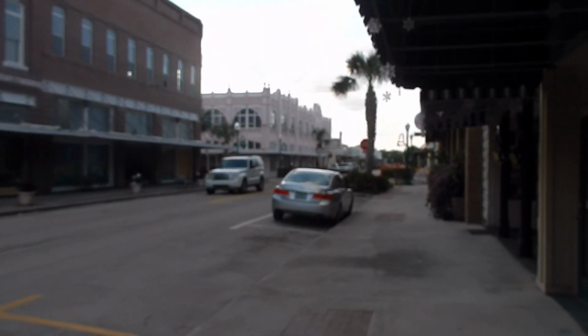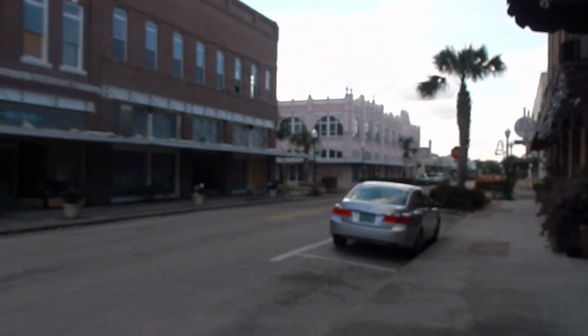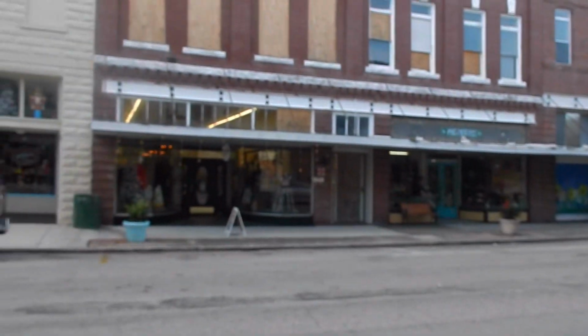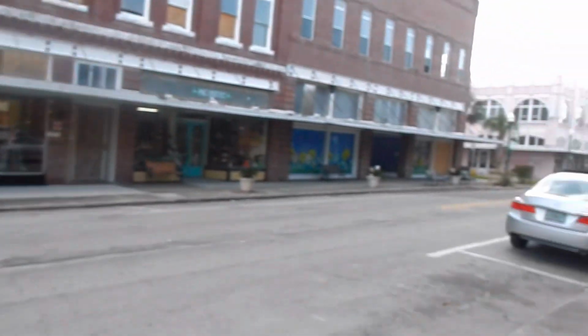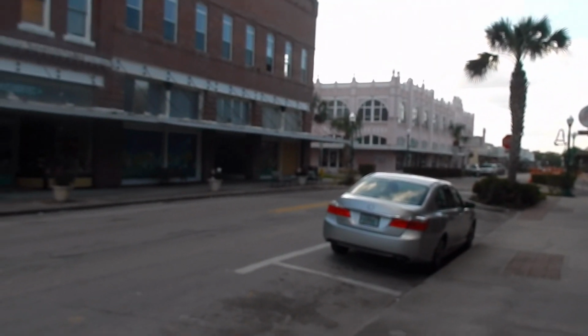It's amazing how quiet it is right now. It's so quiet. This is like the Main Street area of Arcadia. And on weekends, this place will be jam-packed full of people looking for antiques and people sightseeing, coming here to enjoy the weekend.